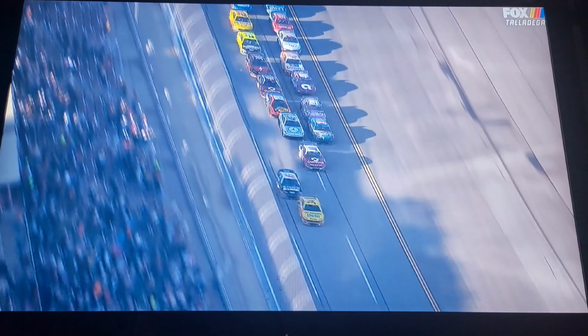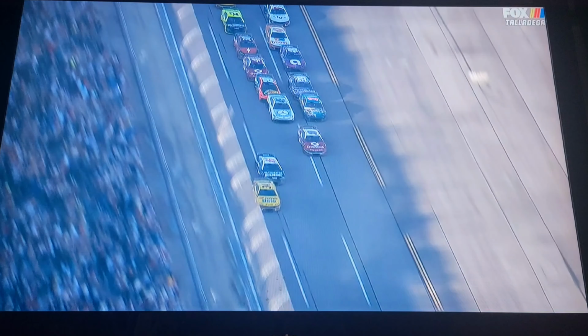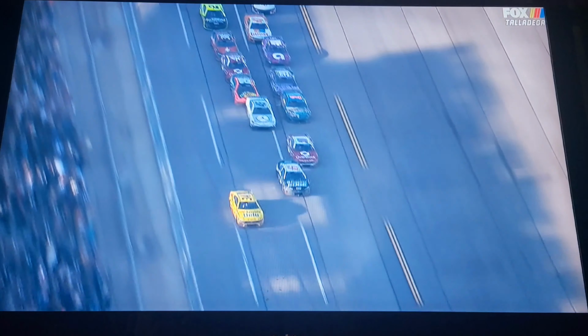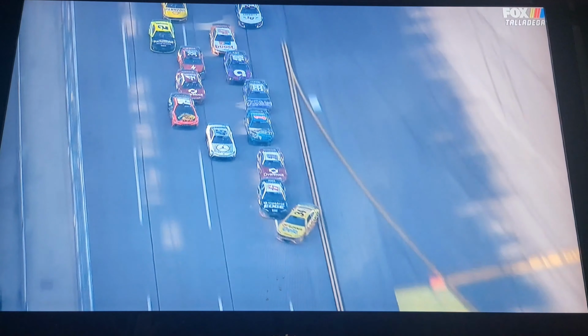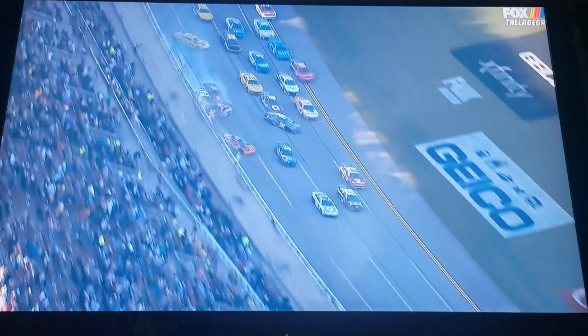Make the move to the outside. McDowell blocks him high, goes to the bottom, and look at the energy coming with Gragson. Brad was able to utilize that block, pushes him, and that was one block too many on McDowell's behalf. Turned him around. And look at Reddick maintain his foot on the floor and shoot through as mayhem develops behind. The first 4 cars get by unscathed.